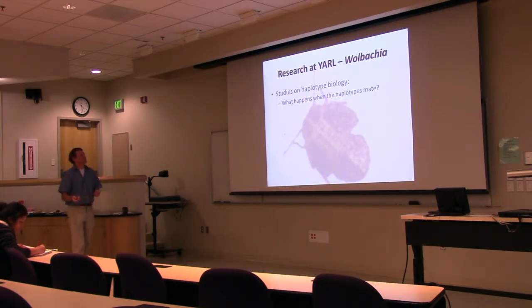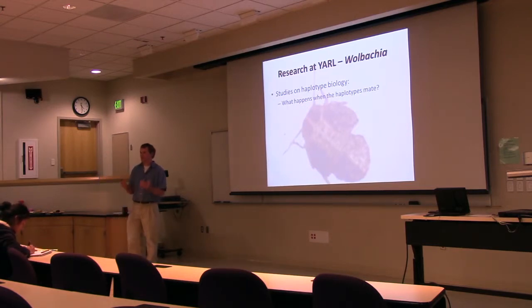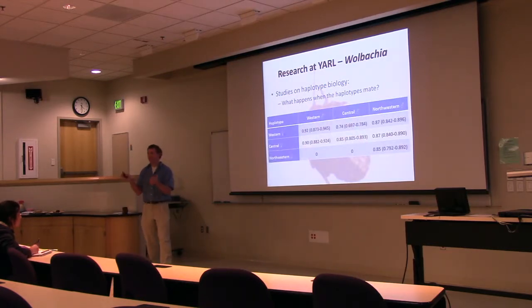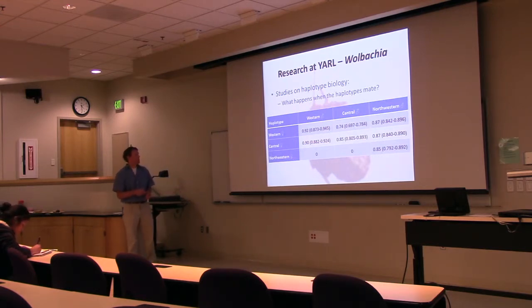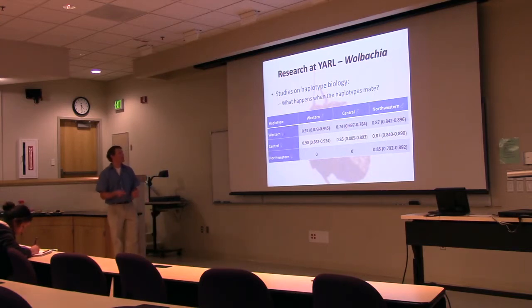So there was a graduate student in our lab that was doing studies on the biology of these different haplotypes. And this is all brand new, so it was really exciting research. He wanted to see what happens when haplotypes mate, so he did an inter-haplotype mating study. And he found that in most of the crosses, the egg survival was around 90%, between 80 and 90%. But all of his crosses with the northwestern female and western males, and the northwestern females and central males, all those eggs died. He thought maybe it was thrips, and he kept trying different things. And then he showed the data to me, and I said, well, it looks like Wolbachia.